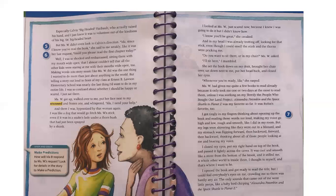Miss W had given me quite a few books to read already, because it only took me one or two days at the most to read them, unless I was working on my Terrify the People Who Bought Our Land project. Alexander Potemkin and the Space Shuttle to Planet Z was my favorite so far. It was Rufus's favorite, too. I got tingly in my fingers thinking about opening up the book and reading those words out loud, making my voice go high and low, rough and smooth, like I did in my room. But my legs were shivering like they were out in a blizzard, and my stomach was flipping forward, then backward, thinking about all of those people looking at me and hearing my voice.